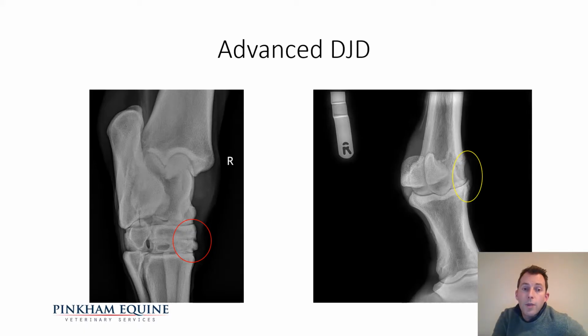In this slide we have two joints, a hock on the left and a fetlock on the right, which are both actually from the same horse, a 20-year-old hunt horse.